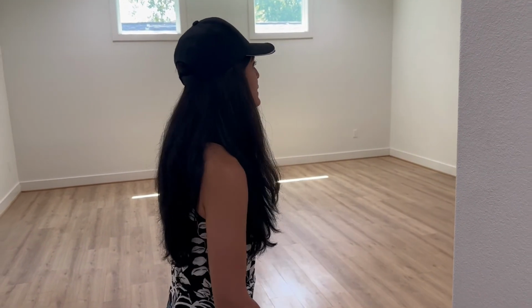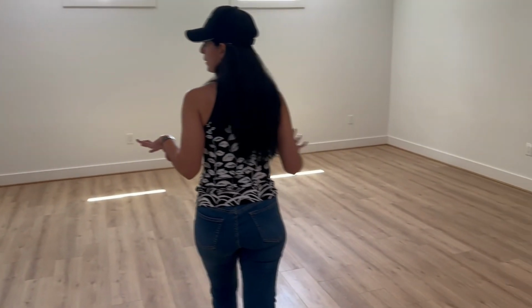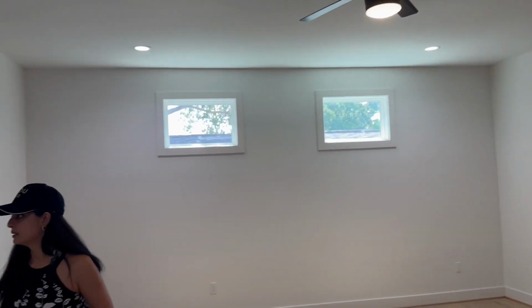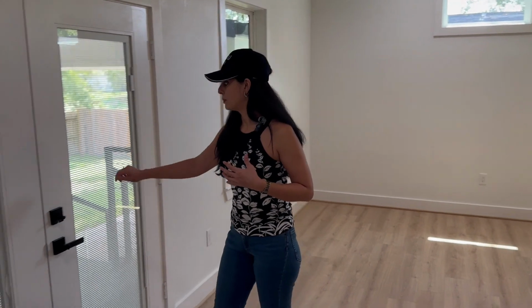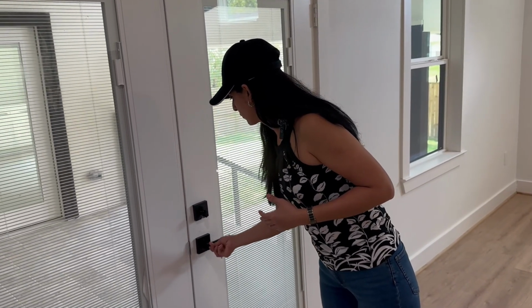And here, finally, the bedroom. So here you can see it's a really big bedroom. It has a lot of space. And what I love about it, it's actually attached to the backyard. So you can just get out of the room, go straight to the backyard, and maybe start your day with the sun in your face.